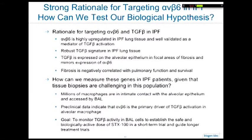So the question then is, well, how can you get that data to give you the confidence that you want to take it into a clinical trial? And it's my personal belief that we really have to make as many connections to human disease, and it would be my preference that we work with human disease samples, learn as much as we can about the pathway, and build that back into the animal models. And I think that's obviously where the field is hoping to go. So this has been our rationale for supporting taking it into IPF.